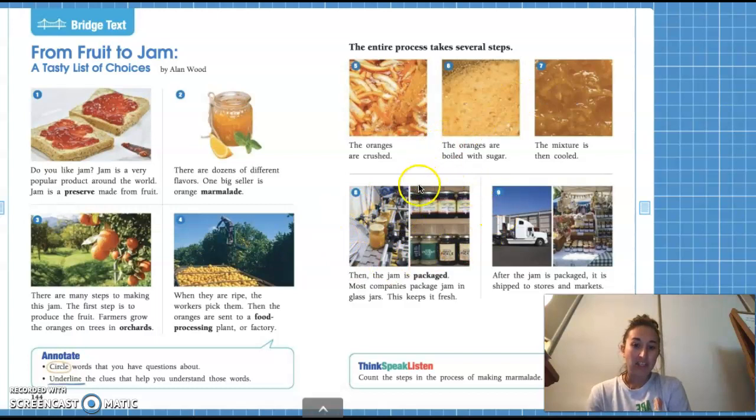And then in this picture, I see lots and lots of packaged containers. And they all look like they're jams and jellies and different types of things like that. And it looks like it might be in some type of factory. And this last picture, I see a big semi-truck. That usually means it's taking lots of things from a factory to a store. And then right here, this could possibly be a farmers market. Do you guys remember learning about farmers markets? So lots of farmers make fresh fruit and jam and bring it directly to a farmers market where you can get some nice fresh jam and jelly.